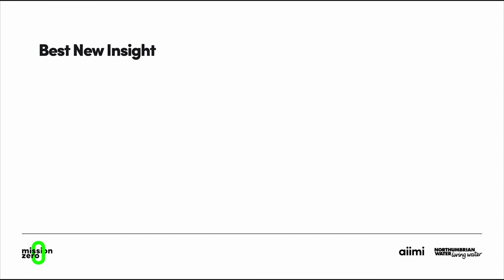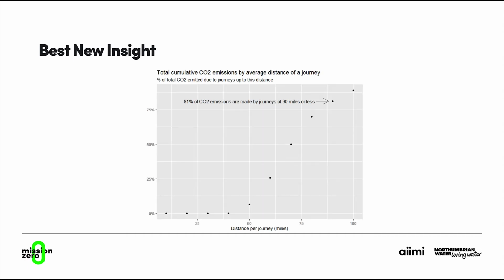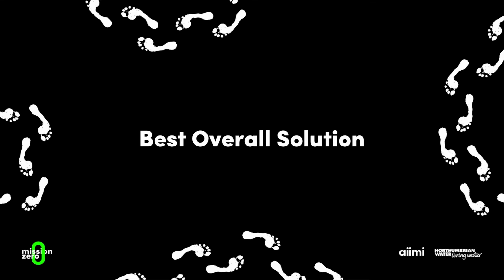Best new insight, I always find amusing, is a bit of a step change from the best visualization. You've got something that's come out of our studio here. So here you've got the best new insight, which was a powerful insight. The insight being that 81% of CO2 emissions are made by journeys of 90 miles or less. This really did surprise the judges, because going into it, their preconception was that the big problem would actually be the longer journeys. What this showed is that most of your savings can be made on those shorter journeys. And critically, journeys of 90 miles or less are much more palatable to be done by an electric vehicle. So it does really prove that in introducing electric vehicles, there's a lot of value to be had there. Which is where the best overall solution focused.